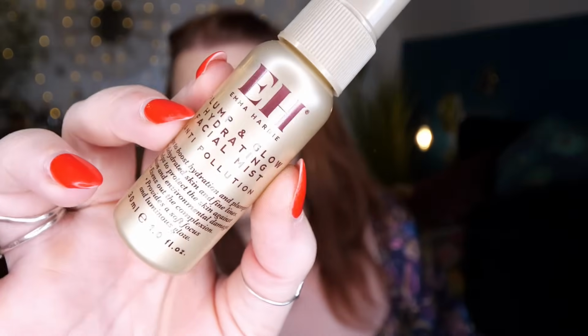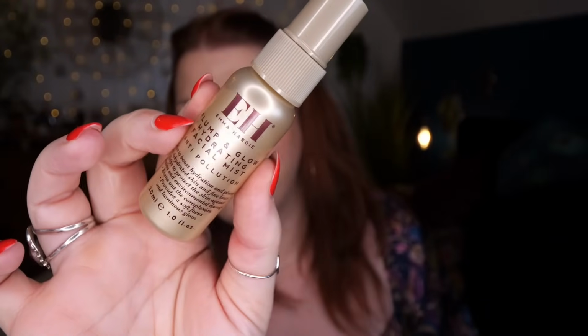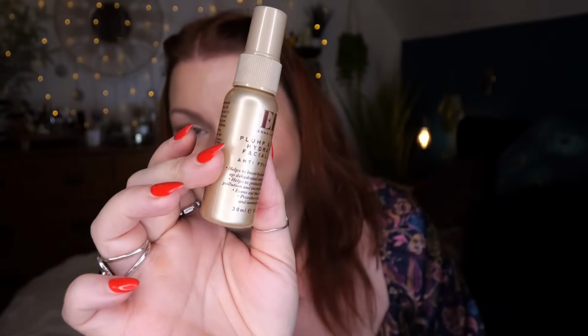We've got a facial spray from Emma Hardie. This is Plump and Glow Hydrating Facial Mist, anti-pollution, helps to boost hydration and plumps up hydrated skin and fine lines, helps to protect the skin against pollution and environmental damage, evens out the complexion, provides a soft focus and luminous glow. There's 30 mils here. I've actually taken one of these on holiday with me because it's a nice size, isn't it? See, I love things like this.